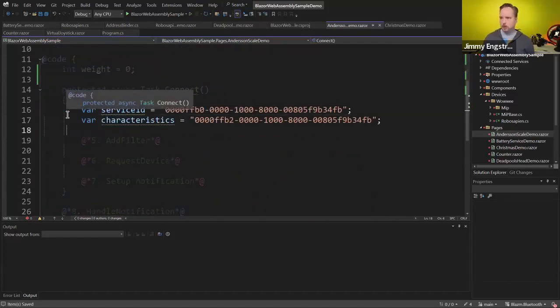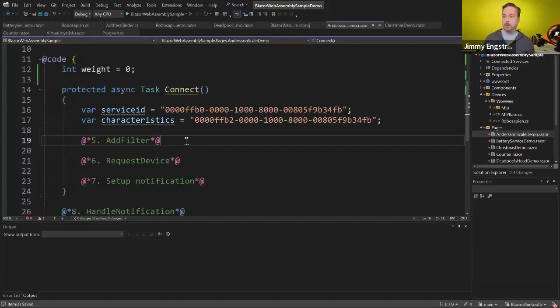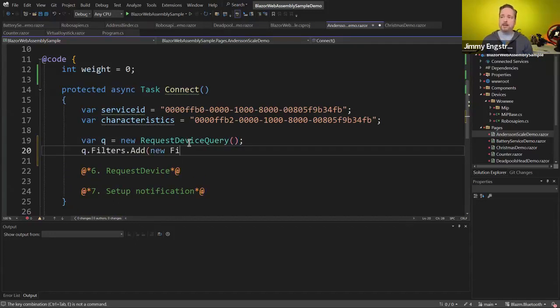So down here, we have the service ID that I found and the characteristic ID that I found. So I'm just going to hard code them into the app like that. Everything is controlled by the web browser. This is a very secure way to access Bluetooth devices. So I need to request a device. I need to tell the web browser what kind of device I want and what services I want access to. So we can create a filter. In this case, it's a request device query. And in that, we're going to add a filter, and we're going to say that I'm interested in all the services, and in this case, just one of this type, of this GUID.